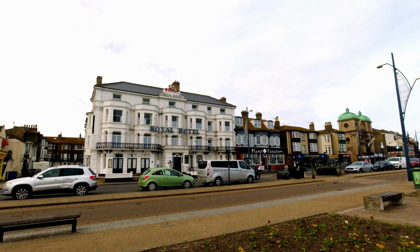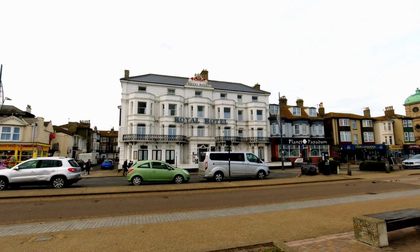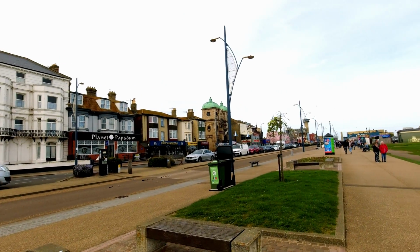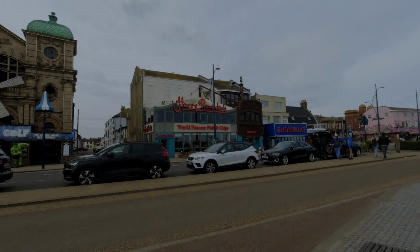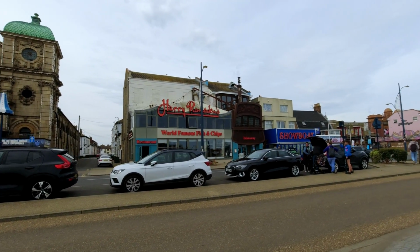So this is the Royal Hotel. Definitely seen better days. And here's the Harry Ramsdens in Great Yarmouth.